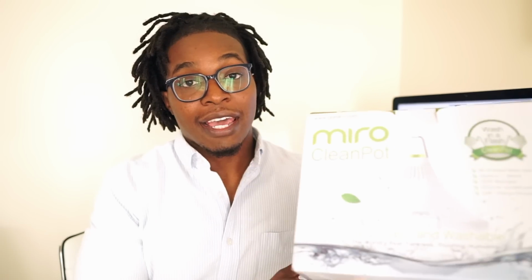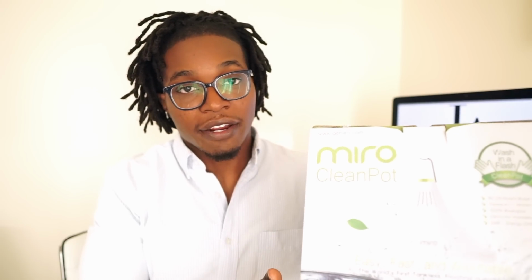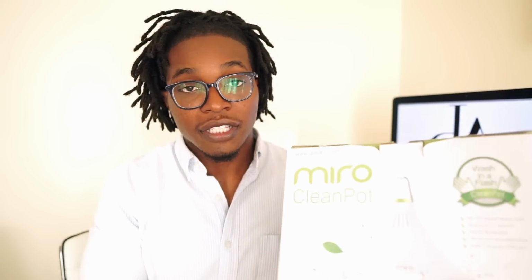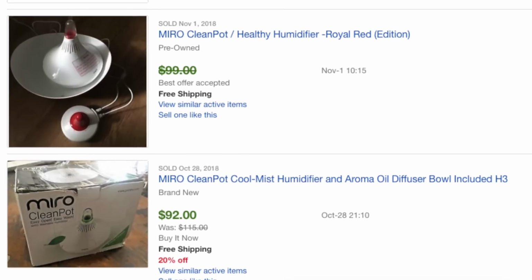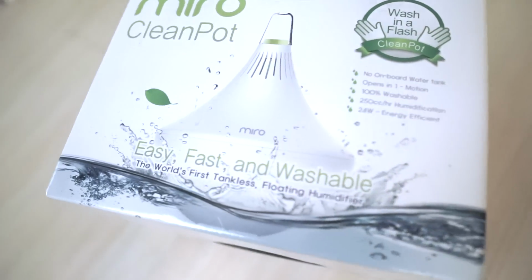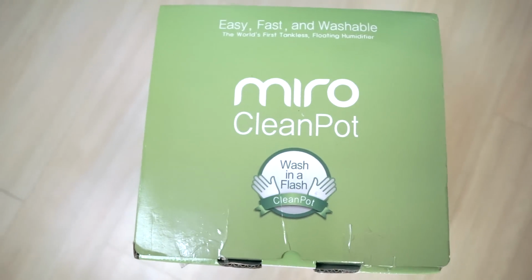And last but certainly not least is this Miro Clean Pot, and this is actually just a humidifier that I picked up a couple days ago, and I actually paid $12.99 for this one, but after checking the comps I realized that these sell brand new in the box for about 100, and used they sell for about 60 plus shipping. And this I believe is brand new. I don't think it's been opened or anything like that. Well, clearly it's been opened because I wanted to make sure that everything was in there, but I don't think it's been used.